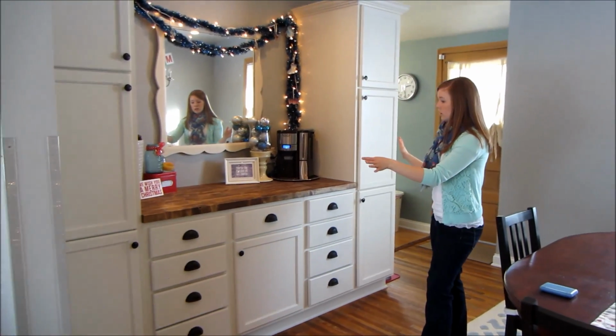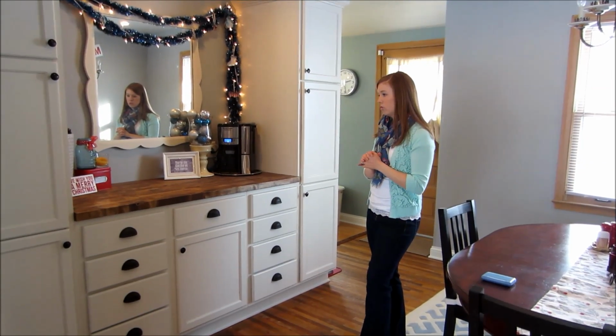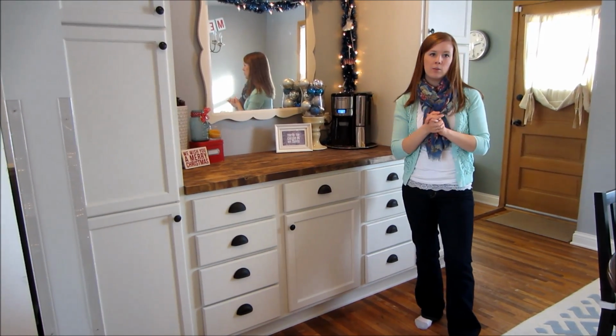And by removing the stairs, we got to have this place to do a built-in buffet, which is seriously probably one of my favorite things of the whole house, with the butcher block. And it was pretty affordable because we painted all the cabinets and everything.